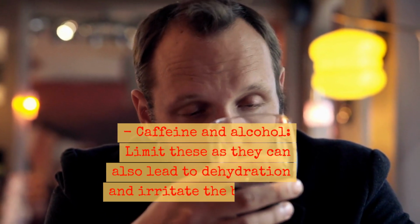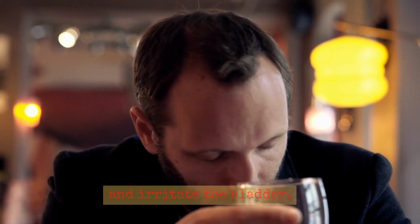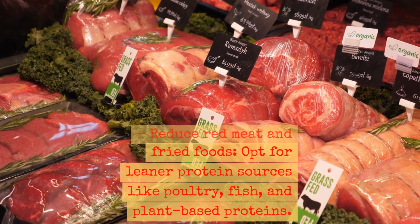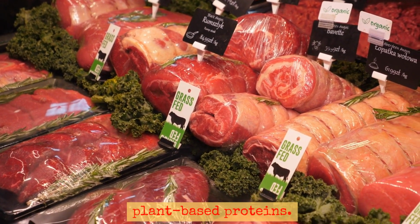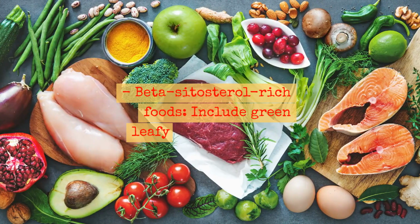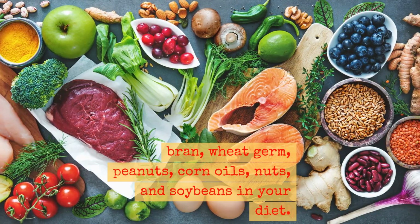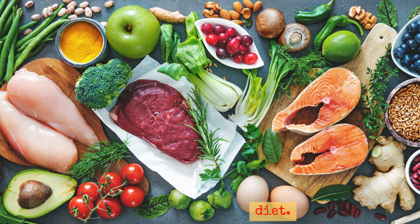Caffeine and alcohol. Limit these as they can also lead to dehydration and irritate the bladder. Limit saturated fat intake. Reduce red meat and fried foods. Opt for leaner protein sources like poultry, fish, and plant-based proteins. Eat plenty of natural plants. Phytosterol-rich foods include green leafy vegetables, rice bran, wheat germ, peanuts, corn oils, nuts, and soybeans in your diet.